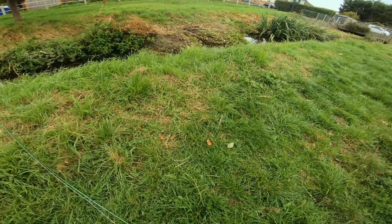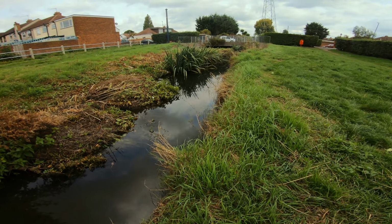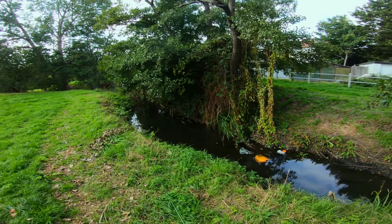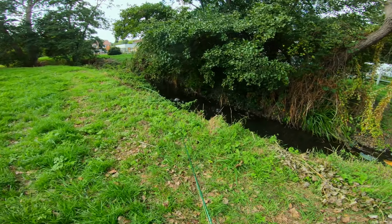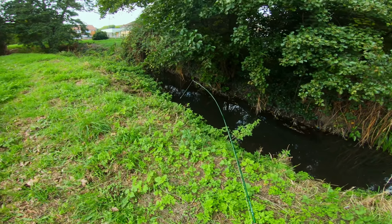So here's a place that I fish quite often, but never on the fly, so, you know, I thought I'd give it a go. I know what you're all thinking, I'm mad, right? Well, let's see, should be able to catch something out of here. Oh my God. Tons of rubbish right there, see a fish. Let's try and get a cast into him without spooking him. I can see him up there.